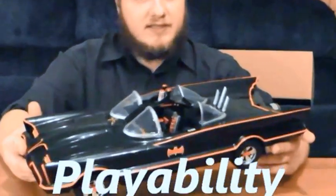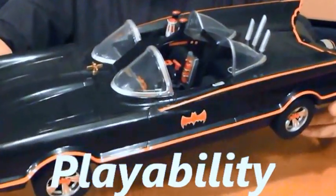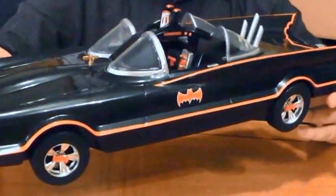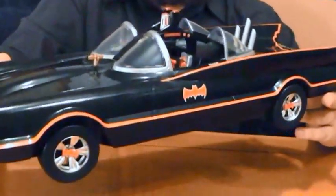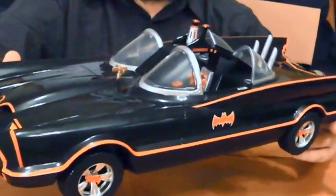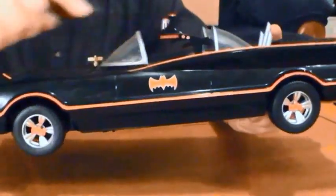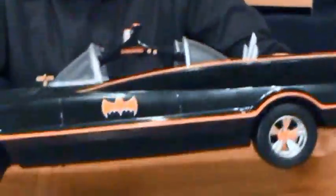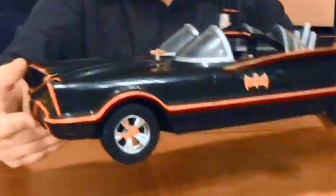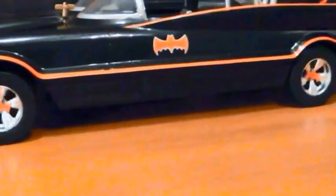Now, of course, the 66 Batmobile is an adult collector's toy, and so it's not full of play features like your Power Tag Batmobiles or your movie line Batmobiles. But its playability is in its screen accuracy. It's just a great way to recreate scenes from the TV series with your toys. Like I said before, the doors don't actually open. Neither do the trunk or the hood, but there are seam lines. The only real movable part of the Batmobile is, of course, the rolling wheels, and they roll very smoothly.